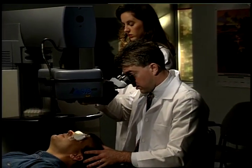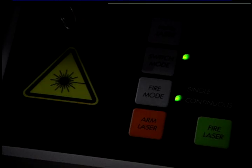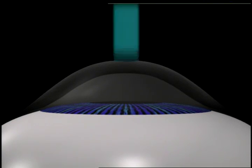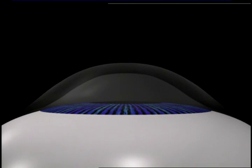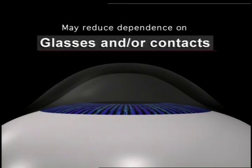Laser correction of nearsightedness typically involves only about 10% of the thickness of the cornea. And the laser is so precise, it can remove a single layer of cells without affecting the next layer. In laser correction of nearsightedness, an excimer laser emits a rapid succession of laser pulses. With each pulse, the beam spot widens, removing microscopic layers from the surface of the cornea. The total amount of tissue removed is less than the thickness of a human hair. The result is a flattening of the cornea that has proven to be effective in reducing mild to moderate myopia from 1.5 to 7 diopters, and in reducing dependence on glasses and/or contact lenses.